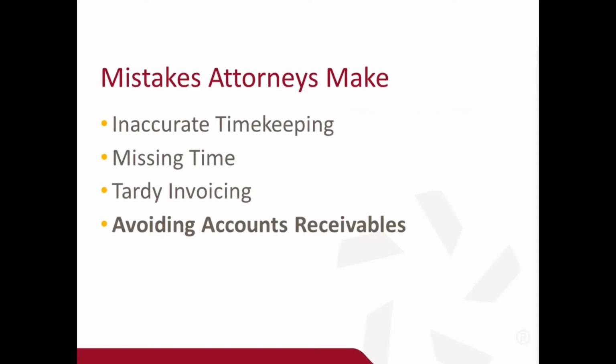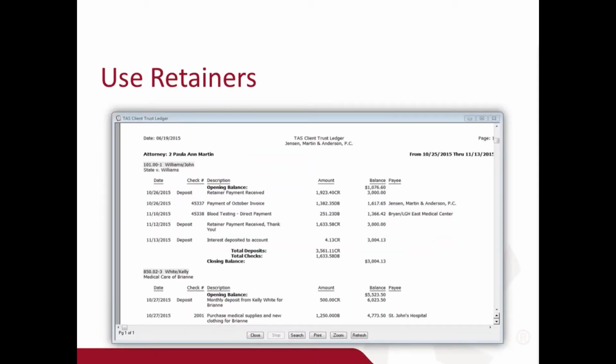Finally, the last mistake that we want to talk about today is attorneys who avoid their accounts receivables. AR happens. Even when you get the bills right out the door, there are going to be clients that are going to put off paying as long as possible. It might be due to a temporary shortage of funds or simply an oversight on the part of the client, but there are things that we can do to reduce the pain of AR.